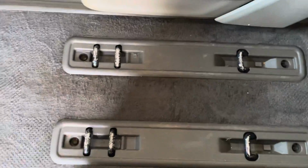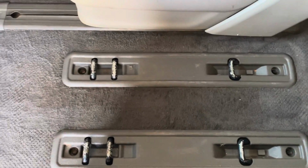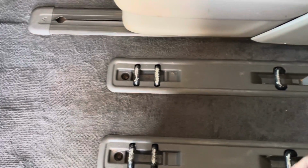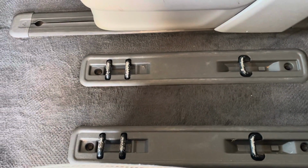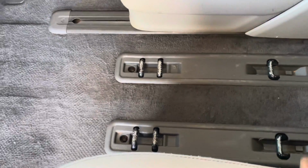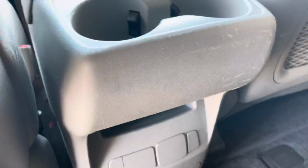Now I'm not sure, it looks like something was supposed to be here, some type of middle console, but I don't see it there. So these rails are exposed. So I think the previous owners traded the vehicle in this way. But real clean interior there. Cup holders for your rear passengers there. Storage compartment down at the bottom.